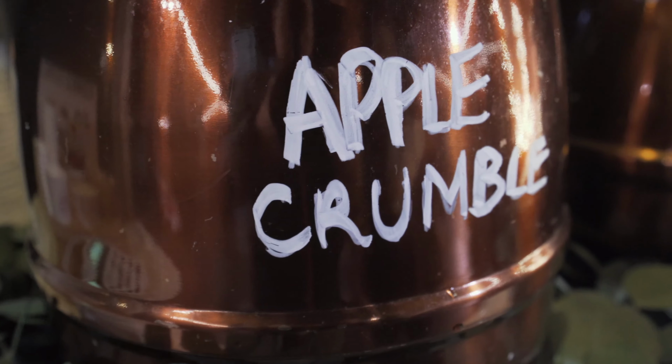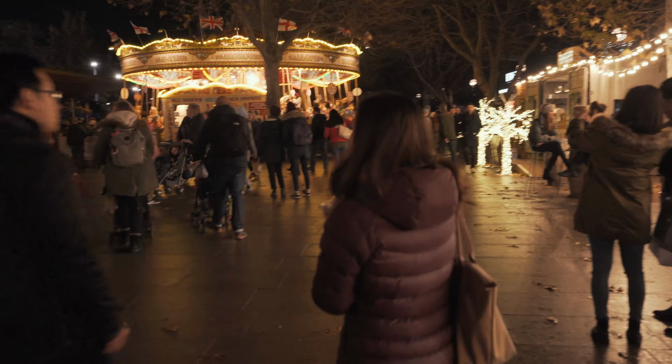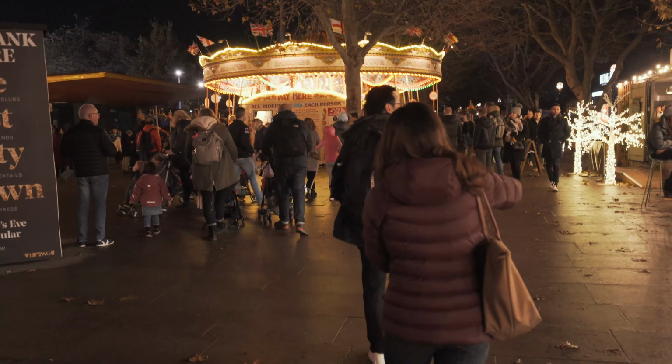Alright, so since we're here a few hours before dinner and a little bit hungry, I got a very traditional British dessert. It is an apple crumble. So it's basically fruit and biscuit topping. That's really, really good.